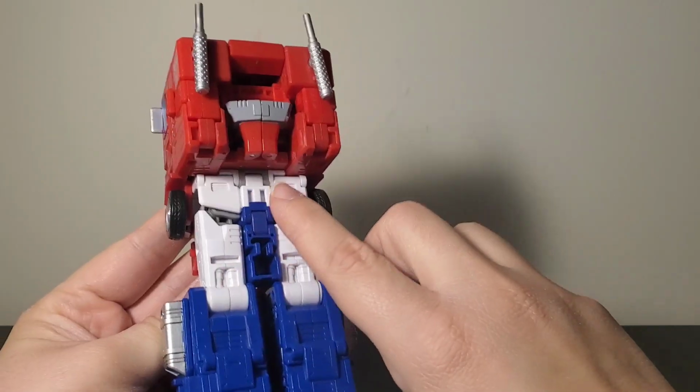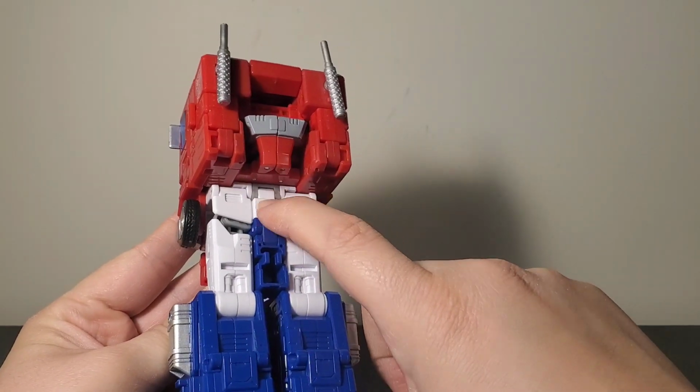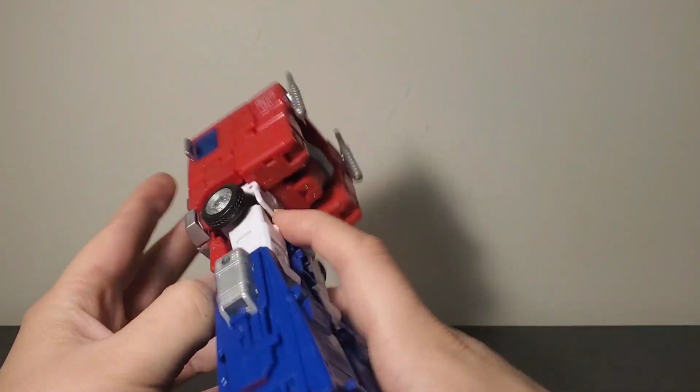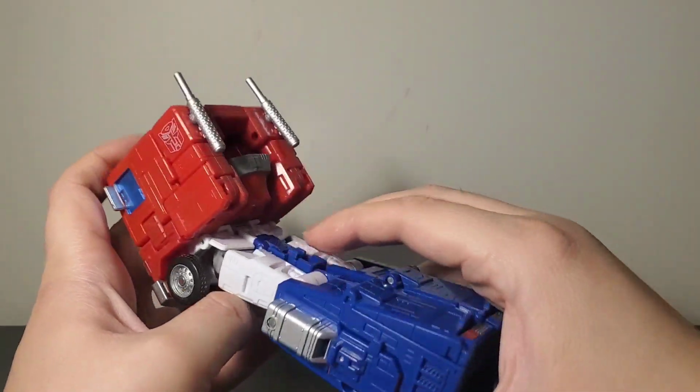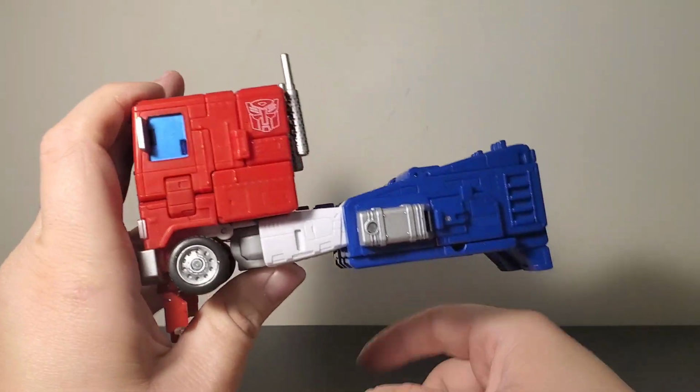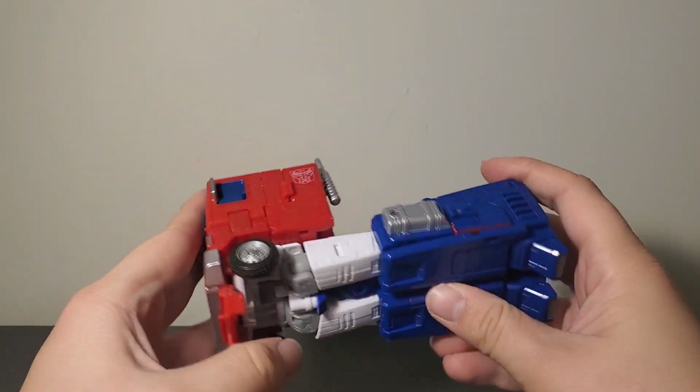As you can see right at the top of the waist here, there's a little pin that is on this little gray link arm connected to the white piece. Just fold that up so that the entirety of the hips and the legs can fold up and become flush with what will become the vehicle mode.